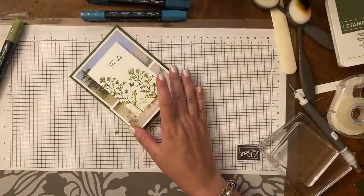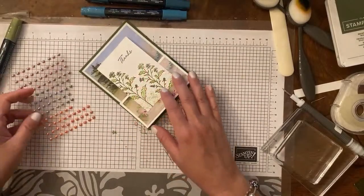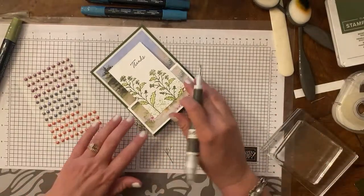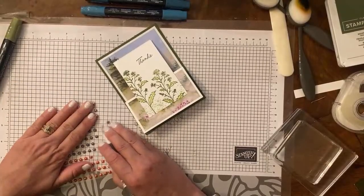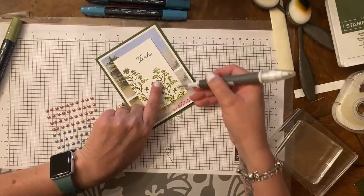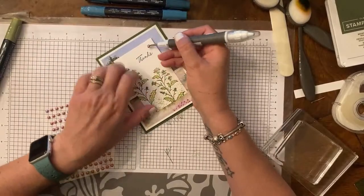All right, so I probably should have kept that Cajun Craze, but we're gonna add some of these guys to it. Just to add more to it. And we're gonna do the Blackberry Bliss. Whoops. And I'm thinking more on this part right here.